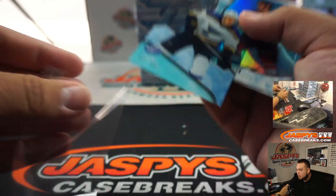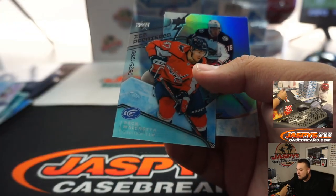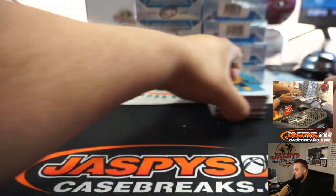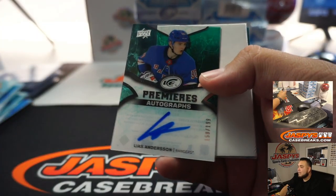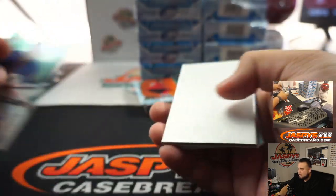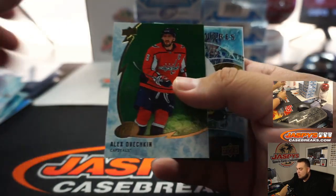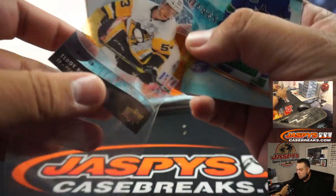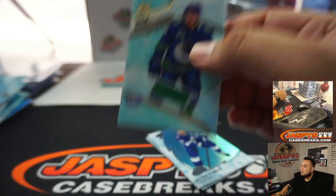We got the $2.49 Clem Colston. Man, I feel like we get a lot of level twos in a case. Really, really loaded. And we got Elias Anderson to $1.99. Update. And Teddy Bulger, Ice Premieres to $1.49 retro. And a ton of Quinn Hughes, man. We just need his autograph now.